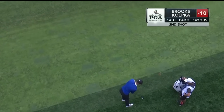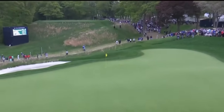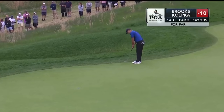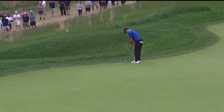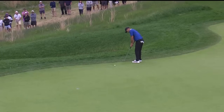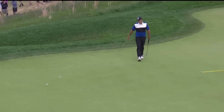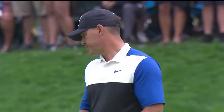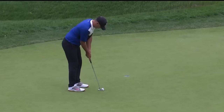All right, a 2-shot lead. Brooks Koepka behind the green. Ooh. Downwind. Having to go upstairs with this, and kill all the speed on this putt. See it in his face. And plenty left on that. Yeah, one. This is to maintain the lead. 4 feet 2 inches.